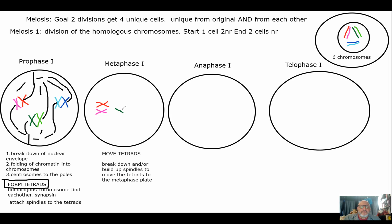Chromosomes 2 lined up on the metaphase plate. Chromosome 3 tetrad lined up on the metaphase plate. Centrioles, spindles.